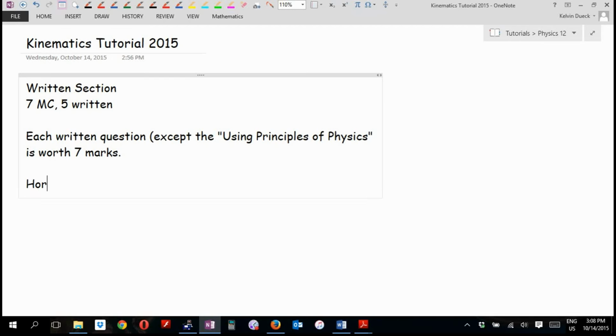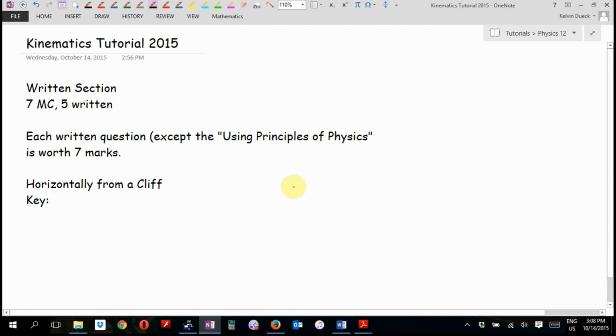What's going to be on there? Definitely launching horizontally from a cliff. Key idea. What's the key idea if I launch horizontally from a cliff? Horizontally means it's not going up or down at the start. Okay, horizontally. So what we are talking about here is, here's my picture.